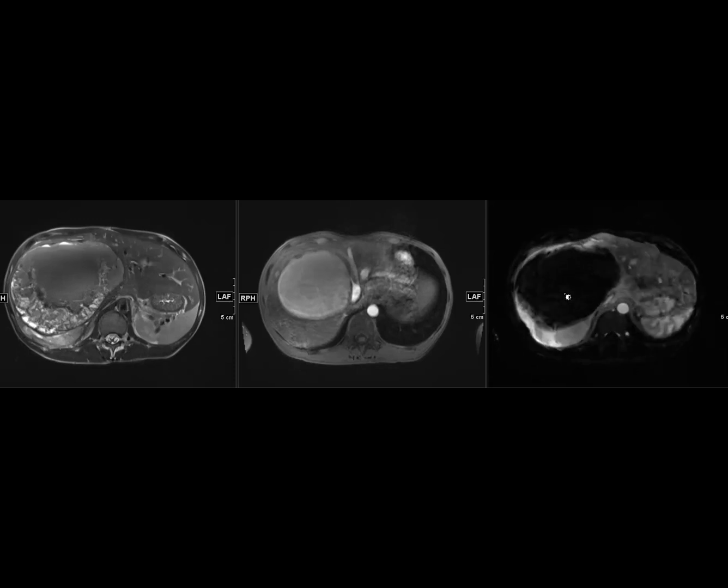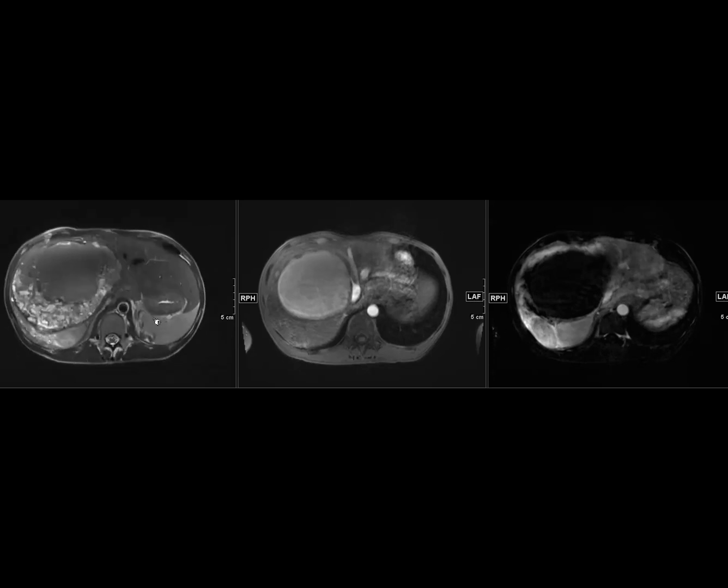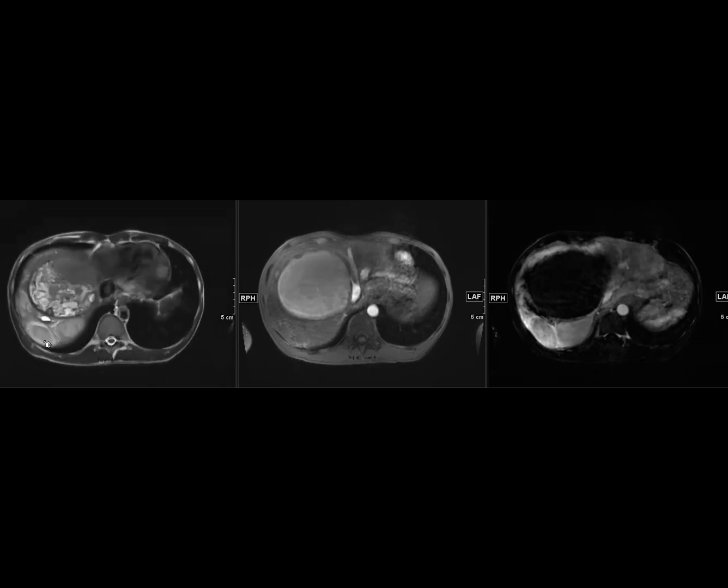So obviously the differential is broad, and all the things that people are putting in are fair. The patient does have alcoholic disease, and these are hypervascular masses with blood, so HCC is also thrown into the differential. So we recommended the biopsy, and they biopsied one of these masses, and it came back as neuroendocrine tumor metastases.